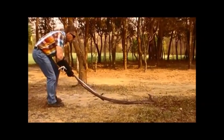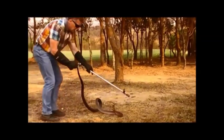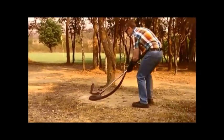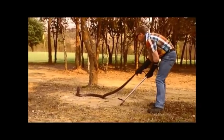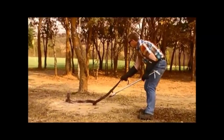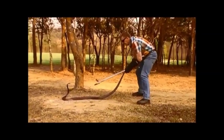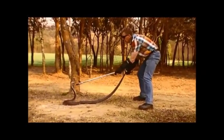Naja melanoleuca. This one's about 2.6 meters. Pretty big fella. Quite strong as well. As you can see, I have to dance a bit to stay out of its way. Stay there.